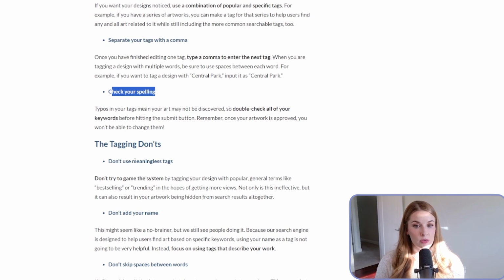And tagging don'ts. Don't use meaningless tags. Don't use things like best selling or trending because people are not going to be searching for those things in the search bar. Don't add your name. So basically this is saying to focus on using tags that describe your work.